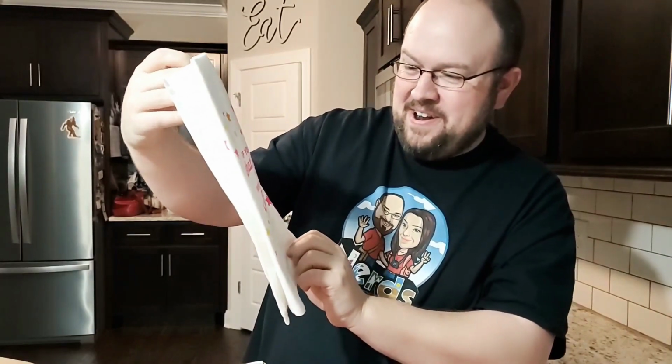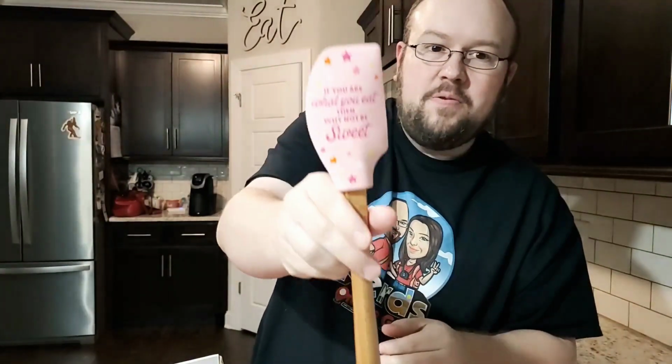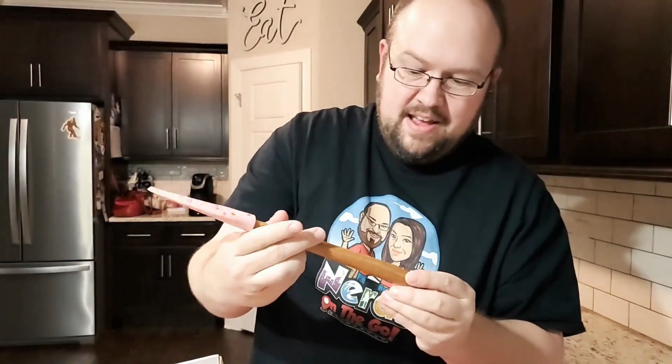Now it's everywhere. Maybe we should have done that. There's a towel. If y'all know, I'll be the one cleaning that up. So if you are what you eat, then why not be sweet? That's a pretty cool oven towel. Really nice. I'm still regretting that decision to throw that stuff everywhere. We have a spatula here. Looks really nice. Love the colors on it. That pink with the stars on it. And same thing, if you are what you eat, then why not be sweet? So cool spatula there. And it says the Duncan Hines name on it too.